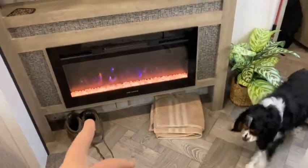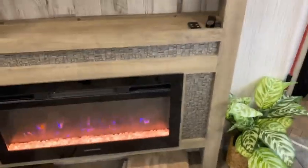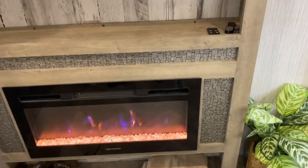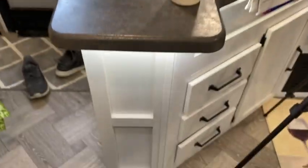Okay, so in the kitchen or living room, whatever, it's kind of a combination deal here. We have an electronic fireplace. There's the little Obi Man. What's up, Bubba? I keep this thing set to low so it doesn't heat it up too much in here, so that my actual heat can get going and warm it up.